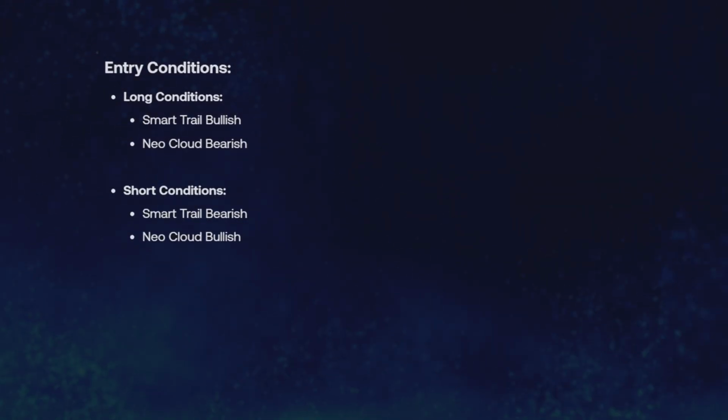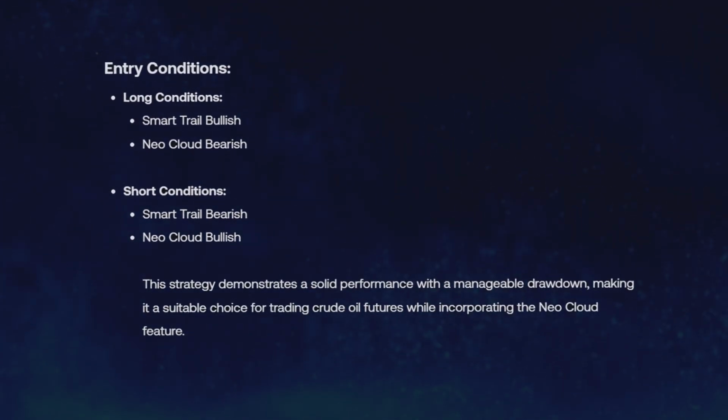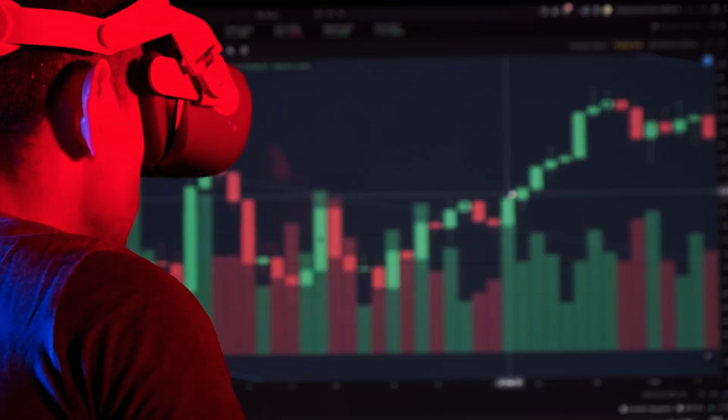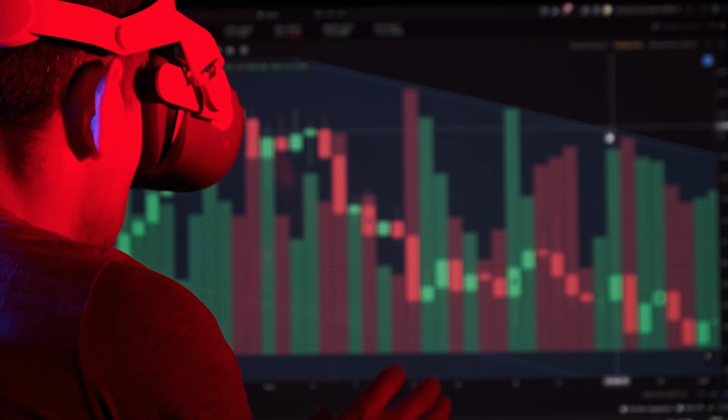And as we can see here, the strategy is surprisingly simple. It relies on just two conditions, the Smart Trail and the Neo Cloud overlay, to identify valid entries. This minimalistic approach makes it both easy to implement and efficient in execution. I couldn't wait to see how it performed in the real world, so I took the strategy straight to TradingView.